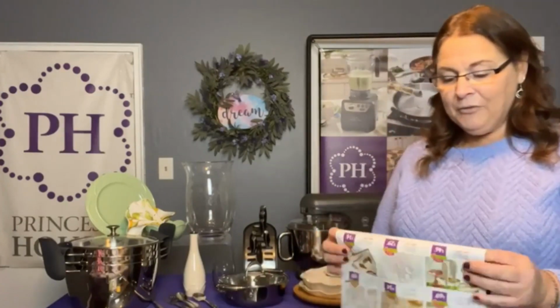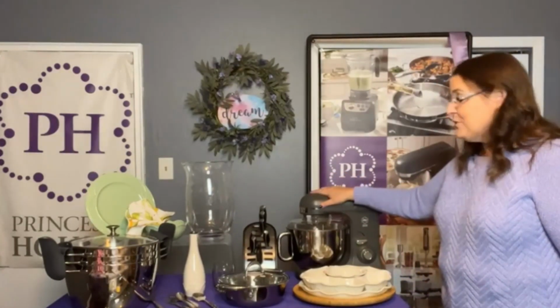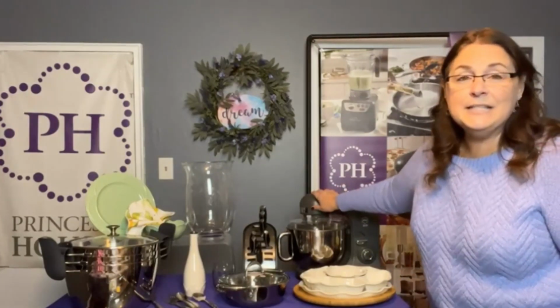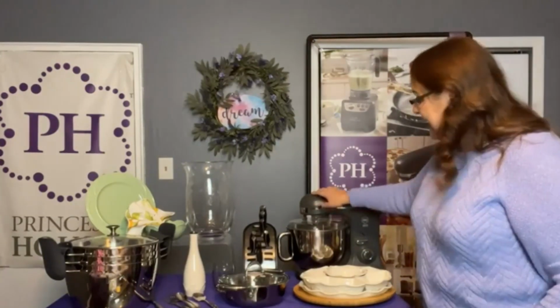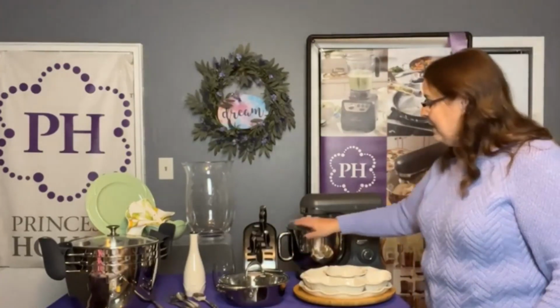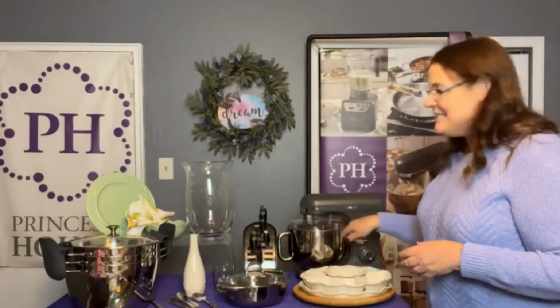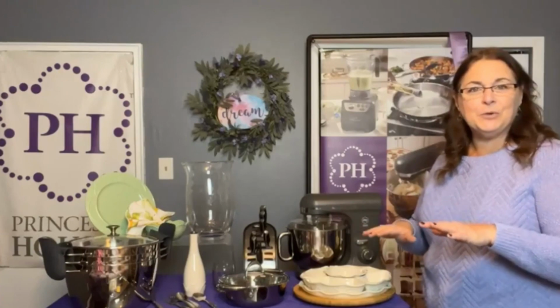And then another item that we have, which is really nice as the holidays come, but I use mine all year long, is our stand mixer. So our stand mixer only weighs 14 pounds, so it's easy for you to move if you need to. It has a 7-quart bowl, which I love because it's big and it holds lots. It has a handle, which makes it super easy to handle the bowl, and it has a splash guard so that when you're using it, putting your flour in, it doesn't come back up into your face. It has suction cups on the bottom to keep it secure when you're using it.